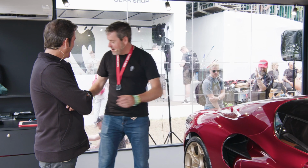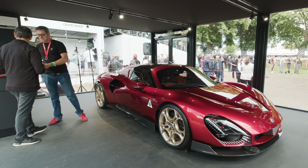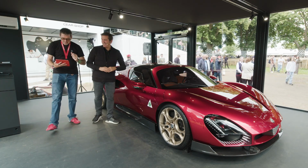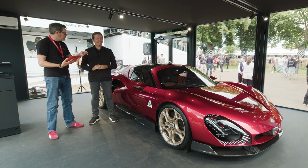Now, we actually put a poll out yesterday on social media and asked for some questions. Excellent. So we have some questions for you. If you stand next to the car, I'll go with the first one. So 33 came from the Bottega, Alfa Romeo Bottega.